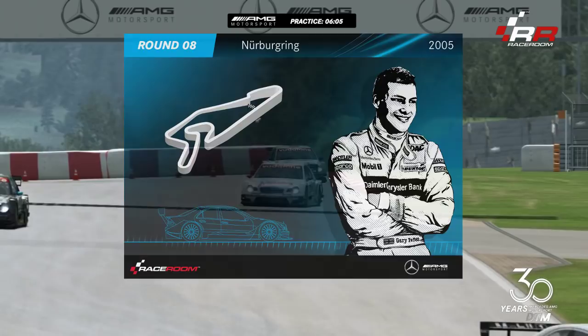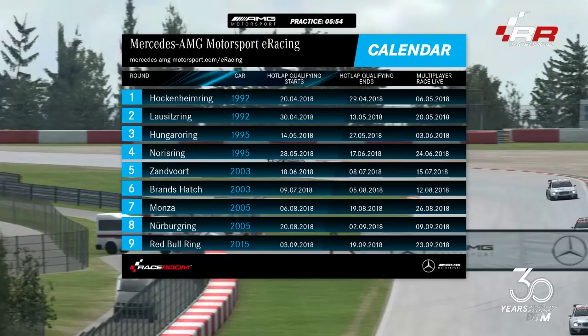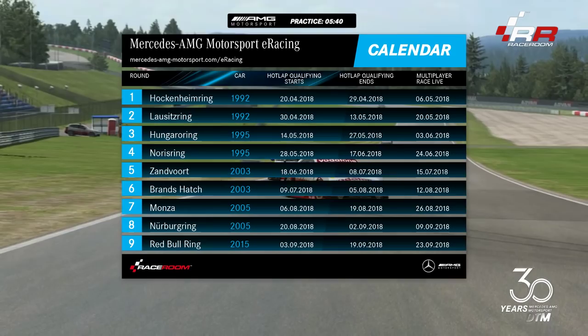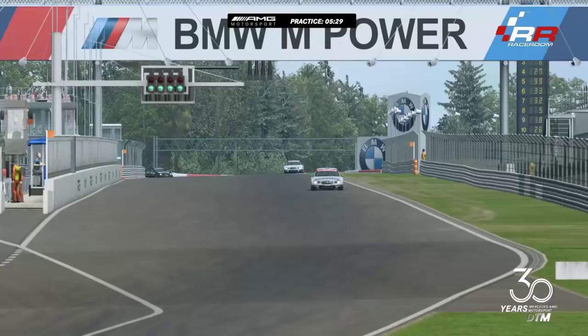We do have one more car to utilize, of course, in Season 3 of the MERC. We've been on a bit of a tour of history. We've been using cars right from the early stages of 1992, and when we head to the Red Bull Ring, which, as you can see on that calendar there, will be in a couple of weeks' time on the 23rd of September, we're going to have our final change of the season from 2005, a decade into the future, to the C63 DTM car of 2015. It has been a brilliant season so far, and I'm sure that these final two rounds are going to provide us with some amazing action to boot.